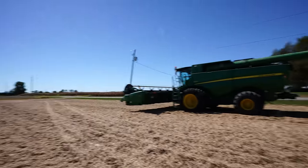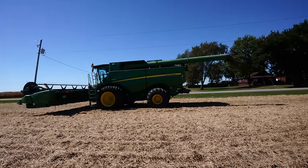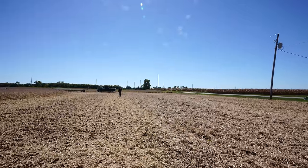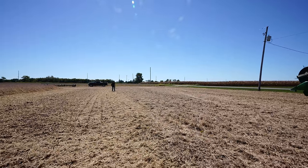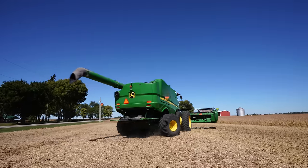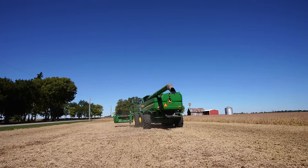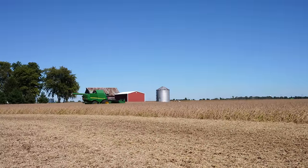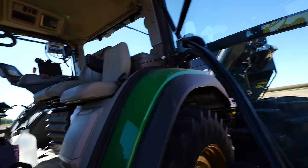Katie's arrived, so combine number two is gonna be firing up here shortly. We're gonna be off to the races. Brian Davis from Alliance Tractor is gonna come look at that yield monitor. So if I radio you, come pick them up. She's headed to cut on the north end with Dad. And me? Well, I'm gonna go find a nice, comfortable place to take an early afternoon nap. Cause why not? This looks like a good place for that.